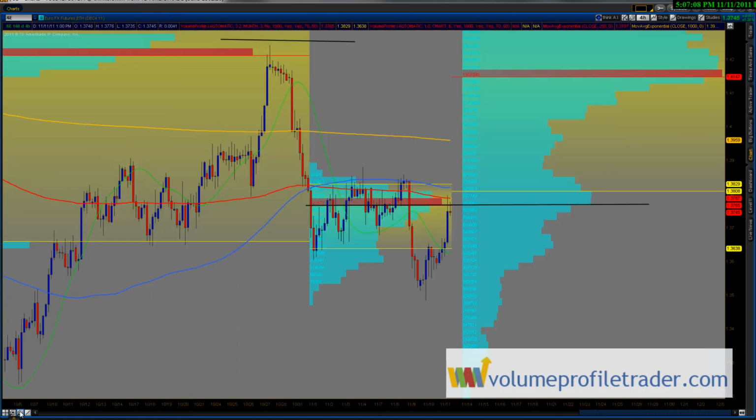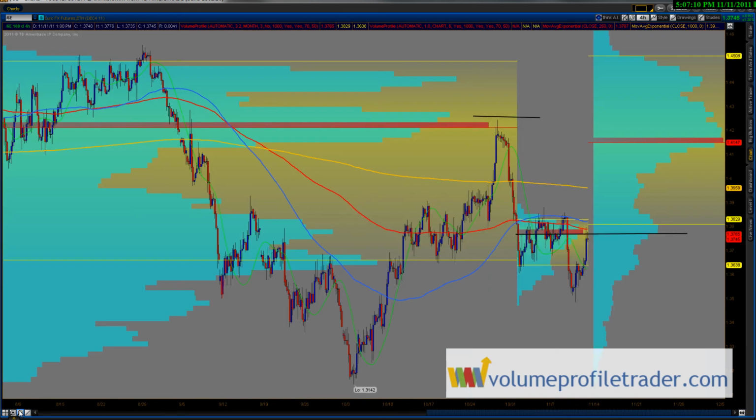There are some mixed signals, but it looks like there are some opportunities also. So manage your risk, wait for patterns to develop, and basically take advantage of what the market's telling you. And if that means sitting on your hands and not making any trade, then that's a trade in itself.